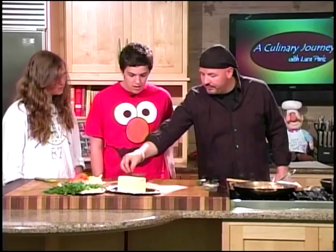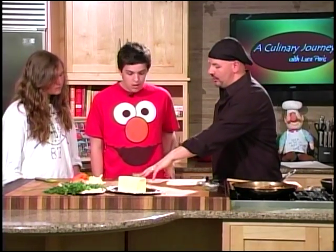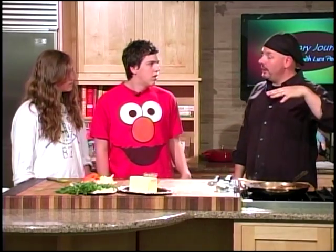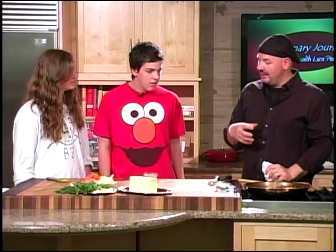These are our fresh herbs. Now, when you use fresh herbs in the kitchen, the one thing you want to remember is that when you use dry herbs, you do them early on in the dish because they have to rehydrate. Fresh herbs, you do them at the end of the dish because they're strong and potent. If you start them too early, you lose all that flavor. So that's how you play with them, and that's why we're using this as a fresh herb.